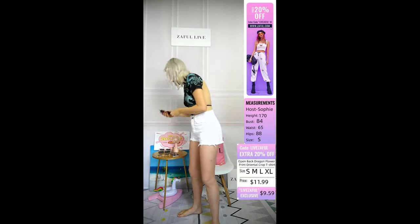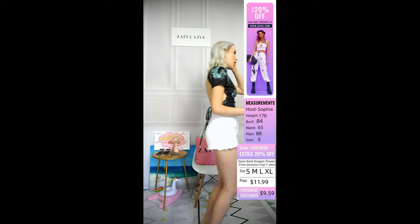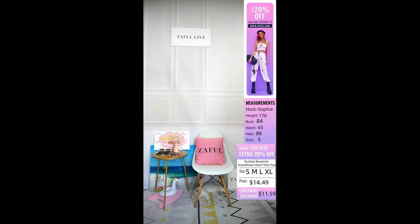So moving on to the next one, guys. I just don't want to take this one off. This one is so cool. So yeah, guys, I've got a lot of kind of cute little tops to try on now.